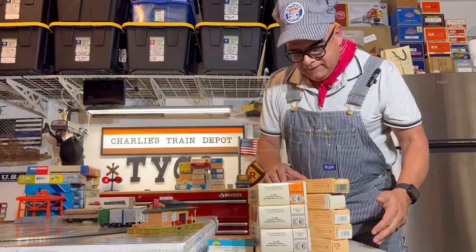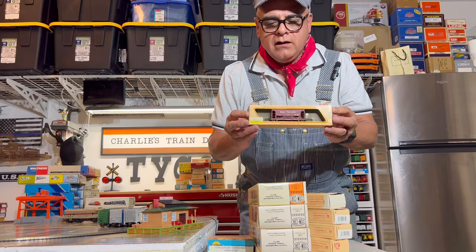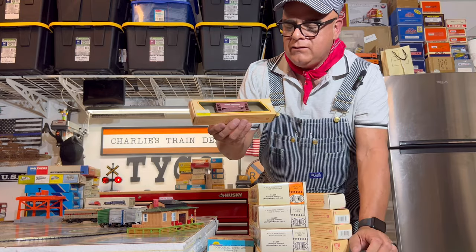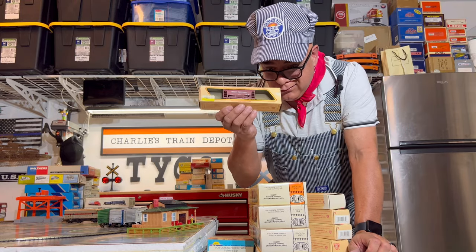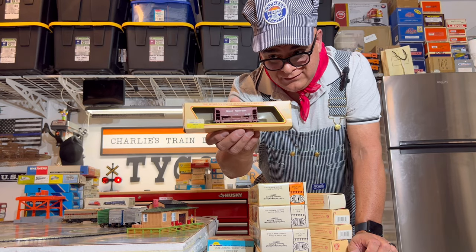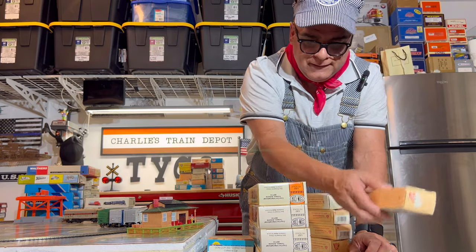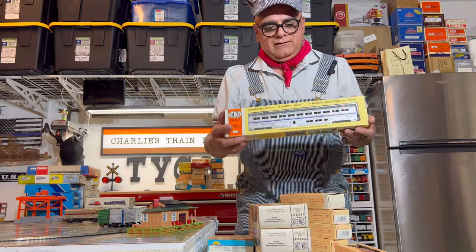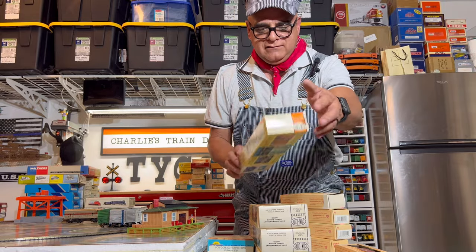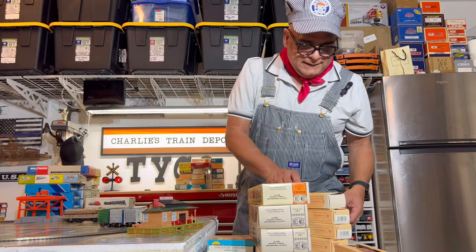Okay, let's see here. Now, IHC, I didn't know that they made their HO rolling stock in really small boxes. I mean, this is great because you could really fit a lot of things in a small space with a box this size. This is a Great Northern coal car versus, look at this thing, this is a Con-Cor. Look at the size of that box. Of course, the thing's 10 times bigger too, but, well, you get the point.